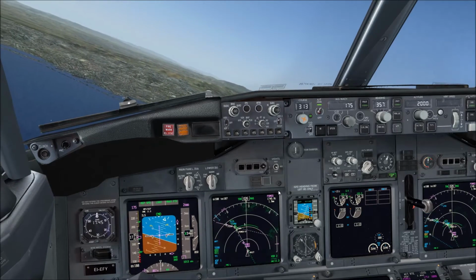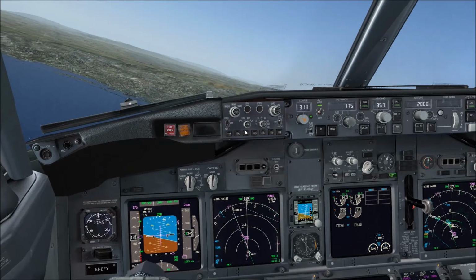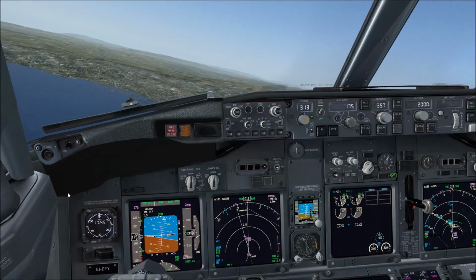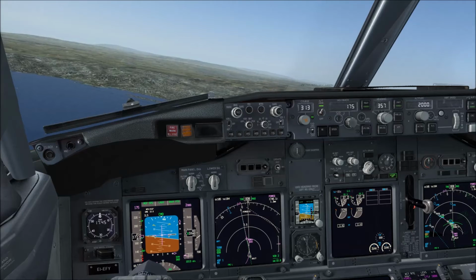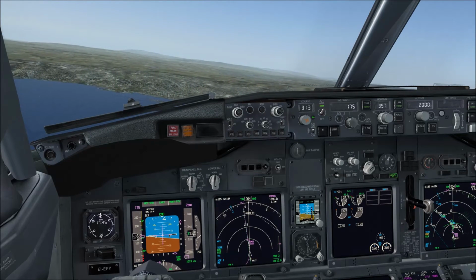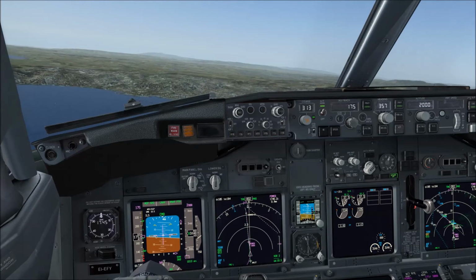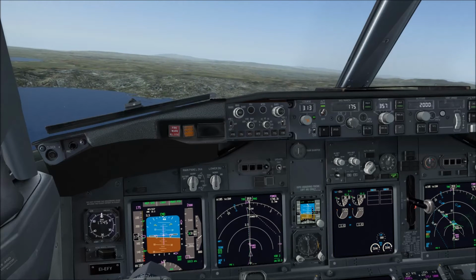So as you can see, we are flying along the coastline. Oh, very nice. Nice turn. If in this turn you're too fast, obviously the airnav is probably gonna struggle to keep you on the radial, so it's very helpful to keep as low a speed as possible.